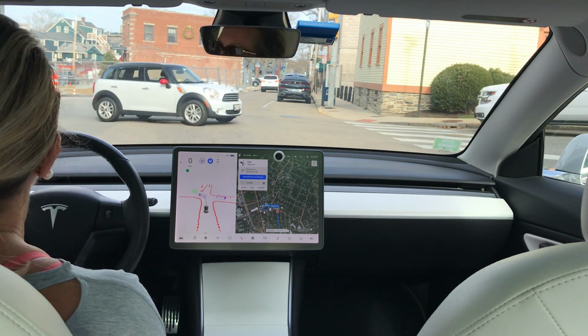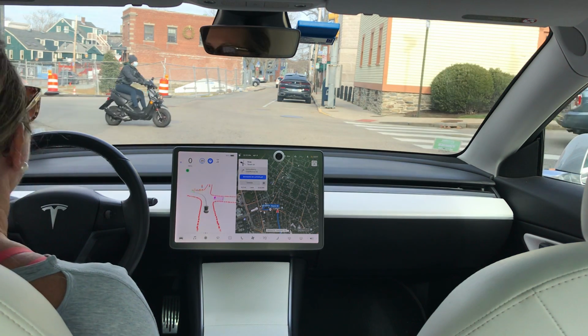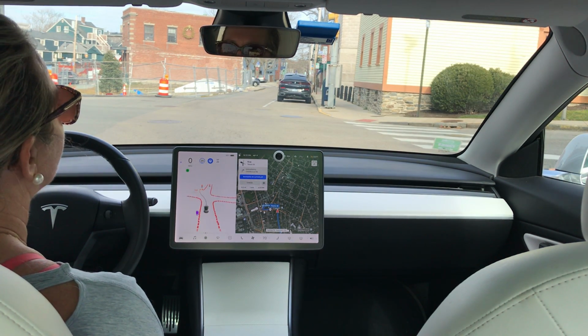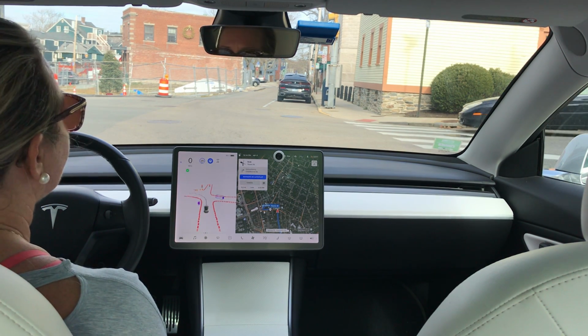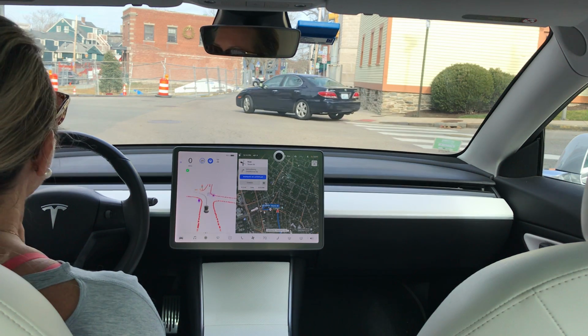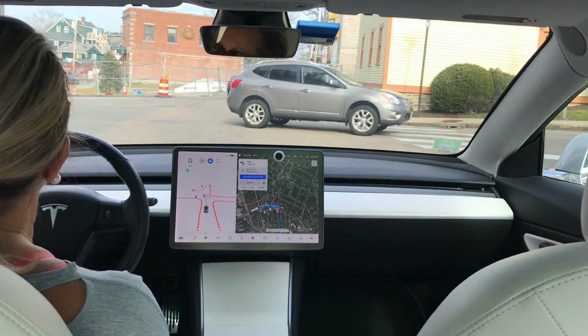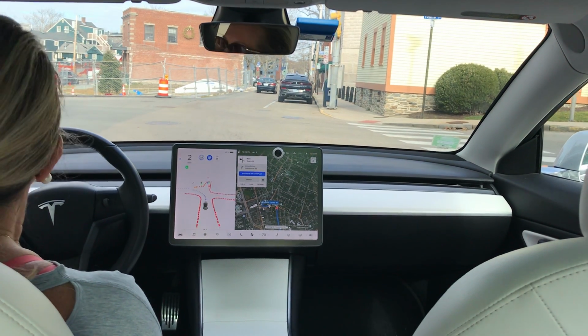This intersection is so messy. If you want to look it up on maps, it's the intersection of Turo and Spring Street in Newport, right near the Turo Synagogue. Newport is a colonial town, and these roads were made for horses, and they weren't made for cars.